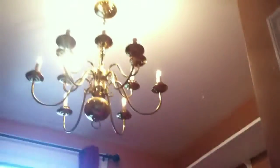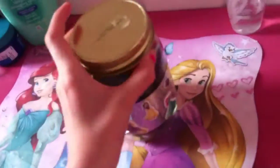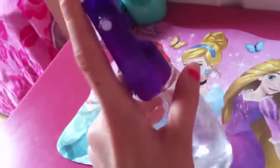All right. So there's a little lamp right there, and it turns on and off, but I like it off. And then right here, I have this little container that I DIY'd with just a regular jar. Then there's these little stickers that had princess on it. And it just has like rubber bands, clips, and a lot of hair stuff. And here's my spray bottle. It says water in it because I spray my hair with this water so I won't have to go to the sink.